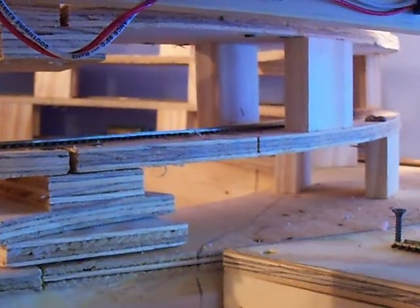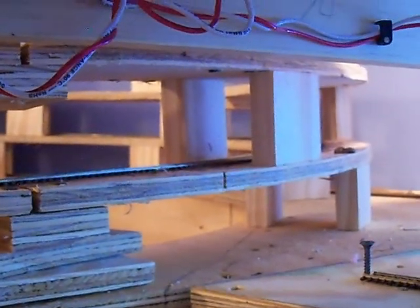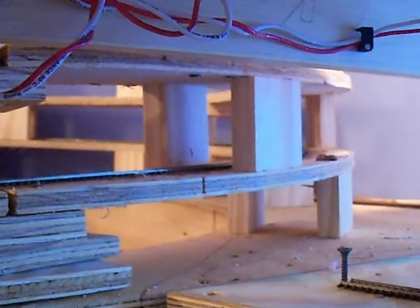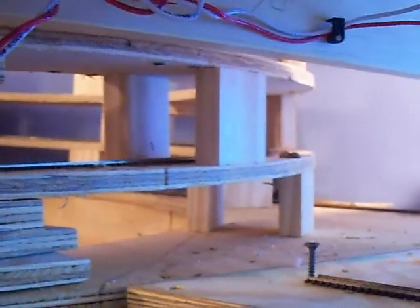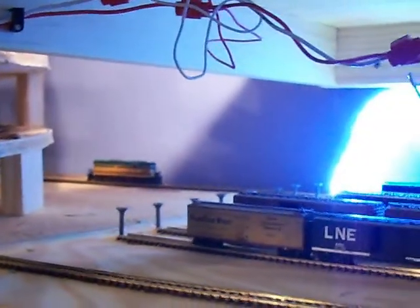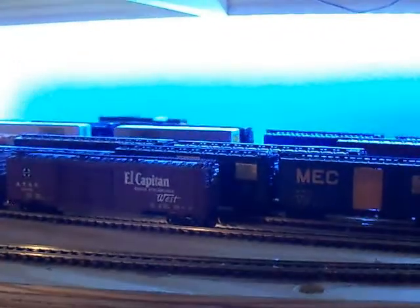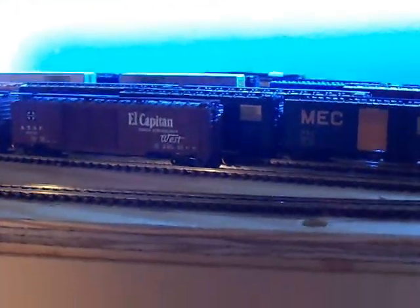Okay, so we are back. The GP7 is almost to the bottom of the helix. You'll see underneath here we've got just a single strip of LED lights right now lighting the staging. I'll probably add another strip to the front because as you can see, as we come into the staging, it's not as easy to make out some of the cars that are in the closer portion of the staging as it is to make out the ones in the back. Unfortunately, my camera here is doing a little bit of bloom from those LEDs, but anyway, our GP7 makes its way through the staging.